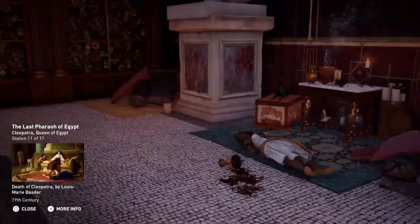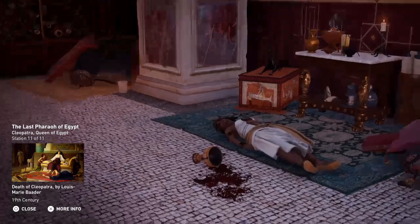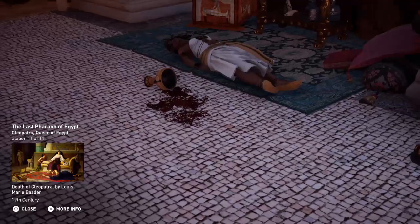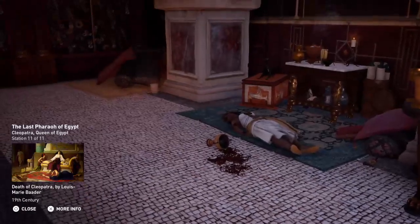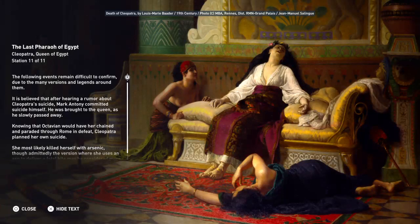The following events remain difficult to confirm due to the many versions and legends around them. It is believed that after hearing a rumor about Cleopatra's suicide, Mark Antony committed suicide himself. He was brought to the Queen as he slowly passed away.